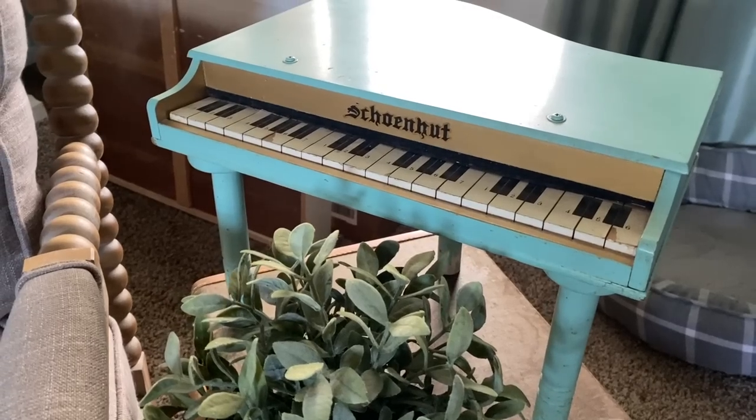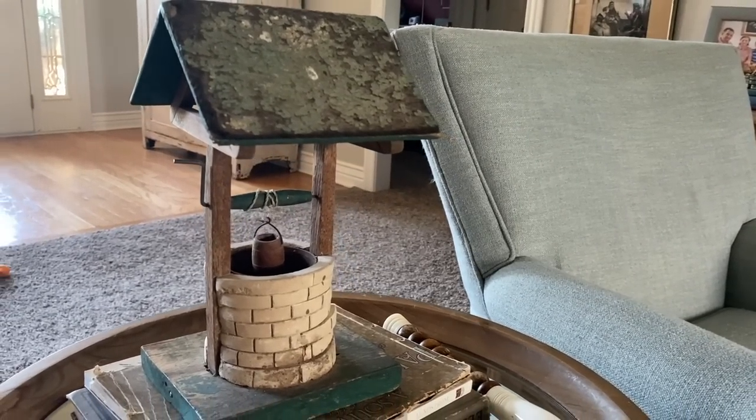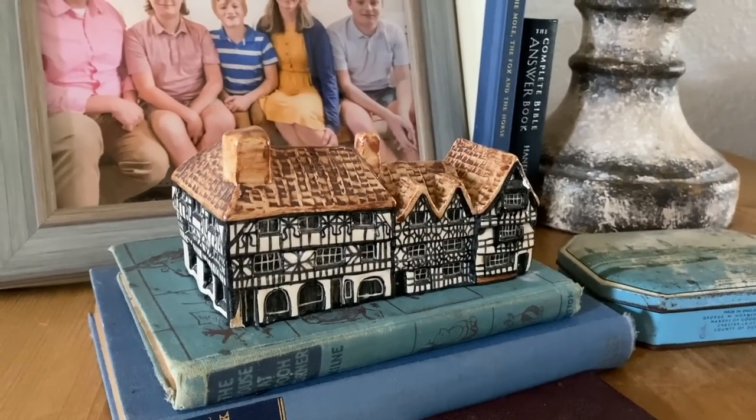I have a lot of miniature stuff in my house. I have a mini piano. I have a mini well. I have a couple little mini houses, a tiny, tiny little mini pitcher. I like mini stuff. So maybe this will stay with me. I don't know, but I thought it was cute.